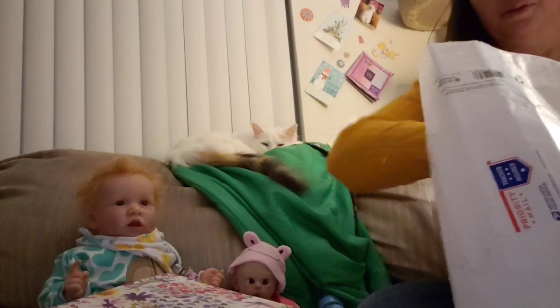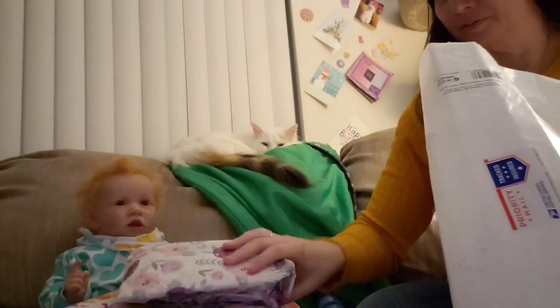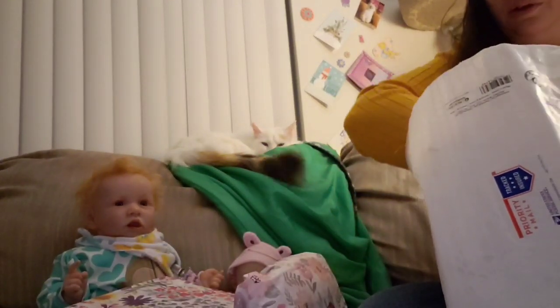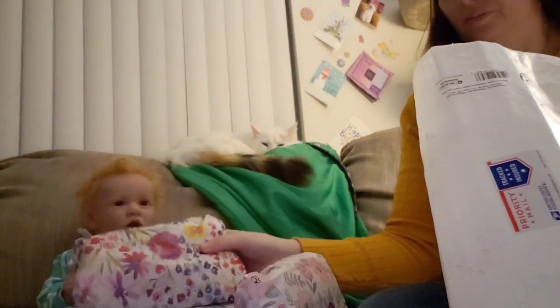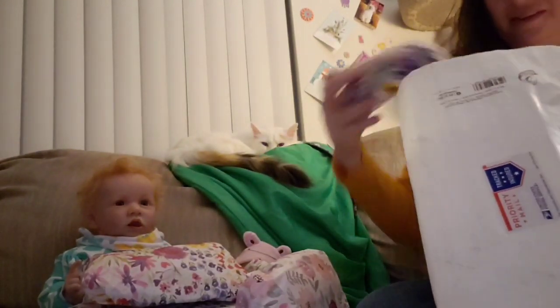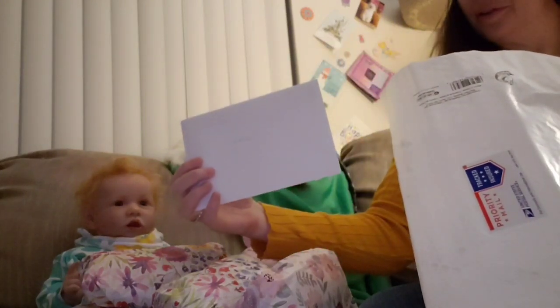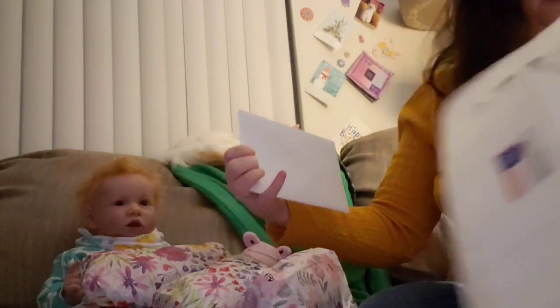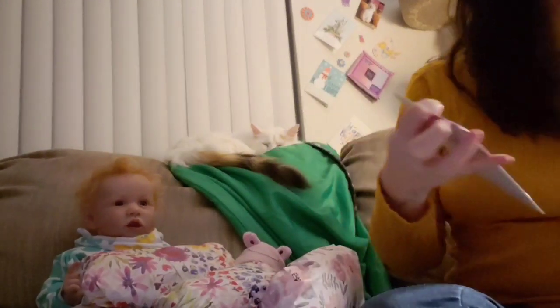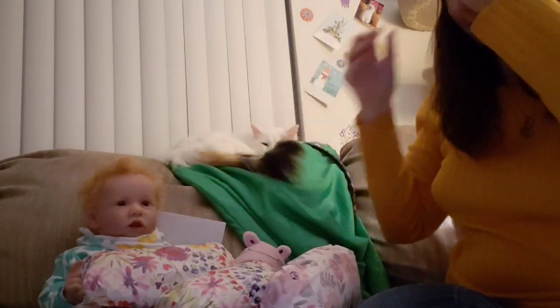I think I know what that is, too. All these things are wrapped in a nice foil tissue, like tissue paper. Okay. There's a whole bunch of little packages in the flower paper. Okay. Here's the card. Sorry, I almost forget the card every time.